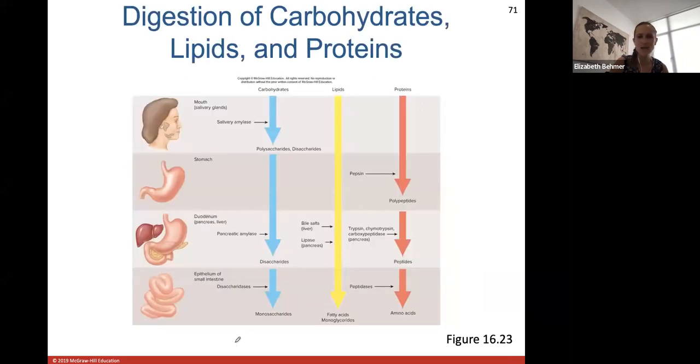And this is just a great chart showing where the majority of the breakdown processes occur throughout the digestive tract. Carbohydrates start to get broken down in the mouth. Well, everything starts to get mechanically broken down in the mouth by the teeth. But then you can see here where digestion occurs. Where do carbohydrates, lipids, and proteins get broken down into their simplest components? And then what enzymes help with that?